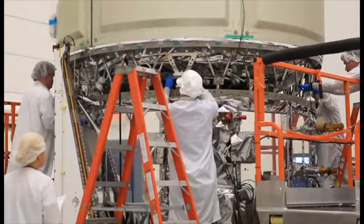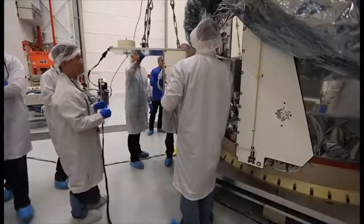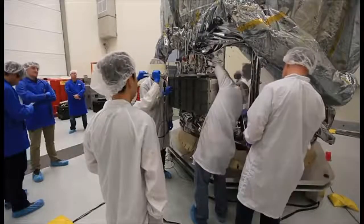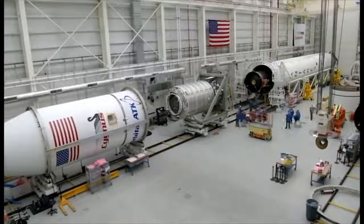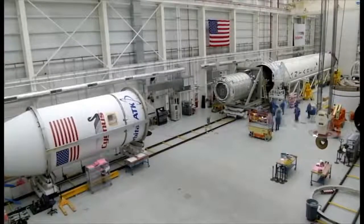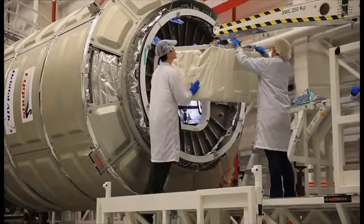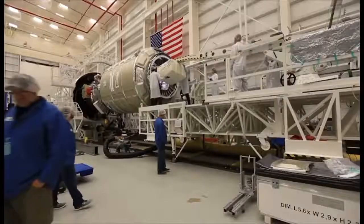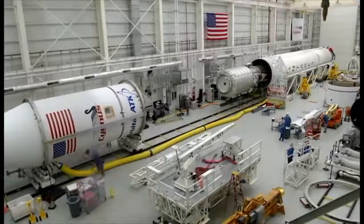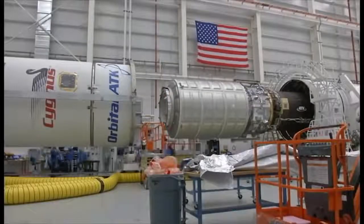Once Cygnus is fully mated and tested out, then we will move it to the V55 facility, fuel it for the mission, and then we install the NanoRacks CubeSat deployer, which is another mission we'll be flying for NASA. After that point, we move it to the horizontal integration facility where it's mated to the Antares rocket, and then we can put the final cargo into the cargo module just before encapsulation, where the teams will install the fairing over the spacecraft, and that'll be the last time we'll see Cygnus until we approach the ISS.